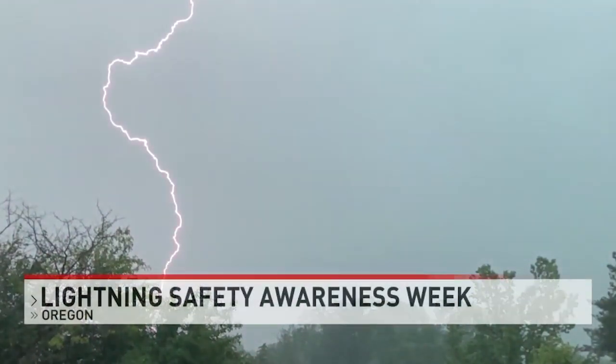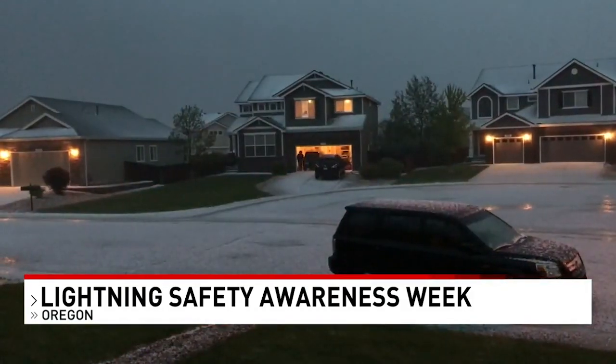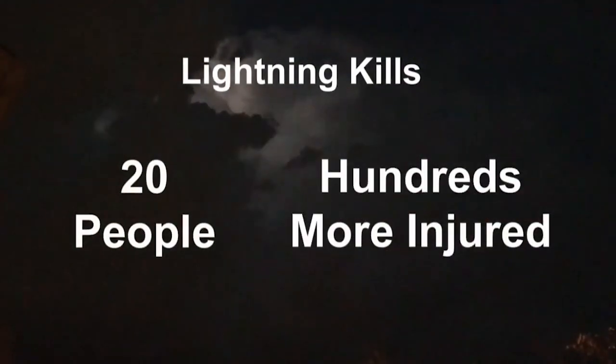Well, lightning remains a deadly force of nature here in western Oregon. Now, June 21st through the 27th is Lightning Safety Awareness Week. With the summer months already here, a look at what you need to know before you head out on Oregon's trails. Lightning poses one of the biggest threats to outdoor enthusiasts across western Oregon during the summer months. According to the National Weather Service, lightning kills nearly 20 people in the U.S. each year and severely injures hundreds more.